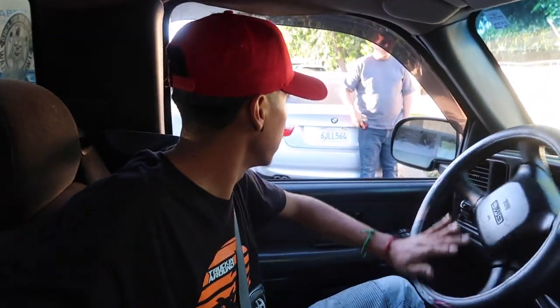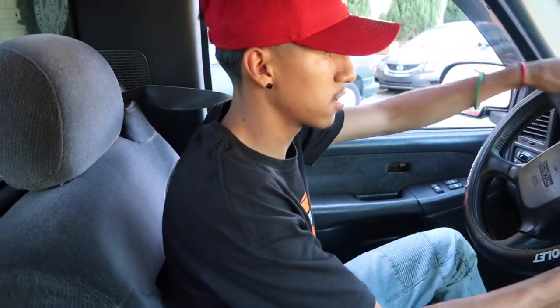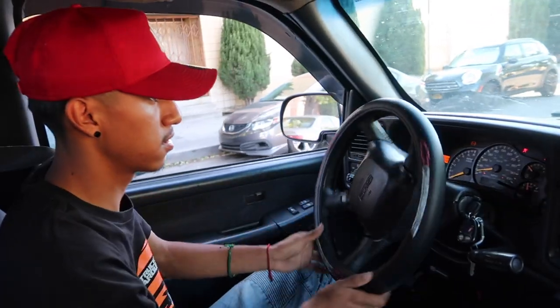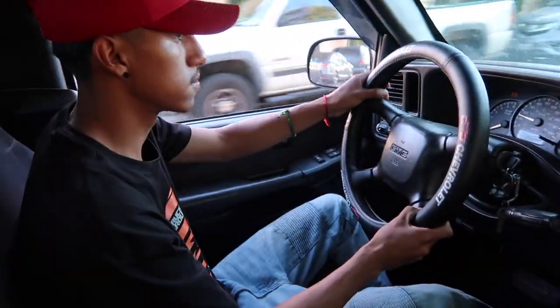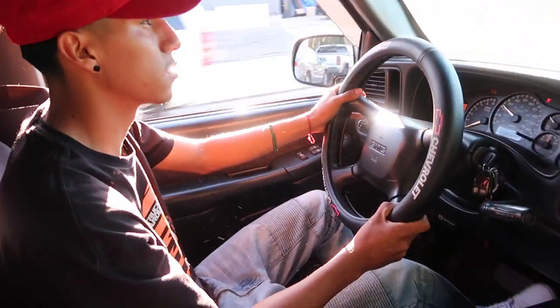I like this, so actually taking it for a test drive. The engine looks healthy, to be honest. Everything. Windshield cracked, man.